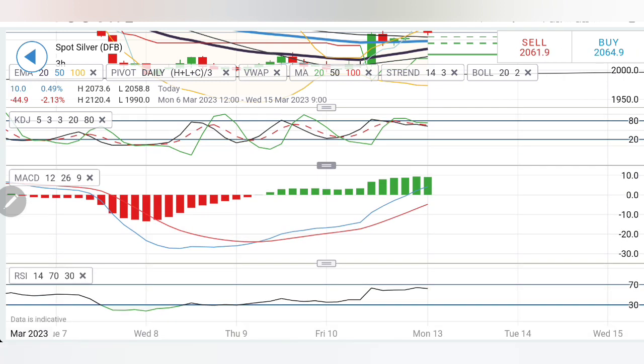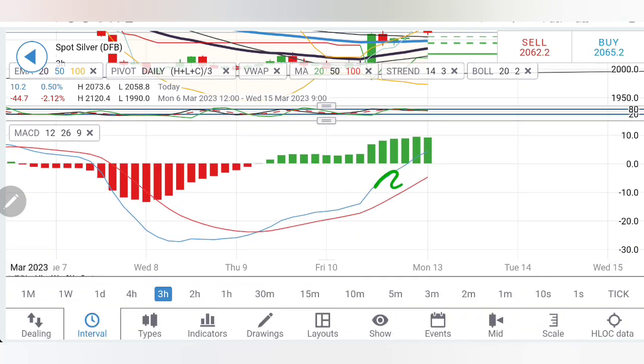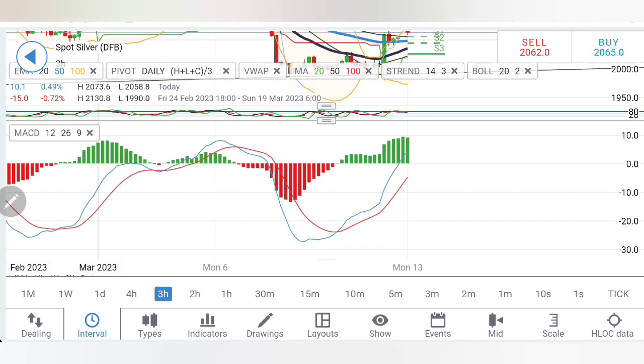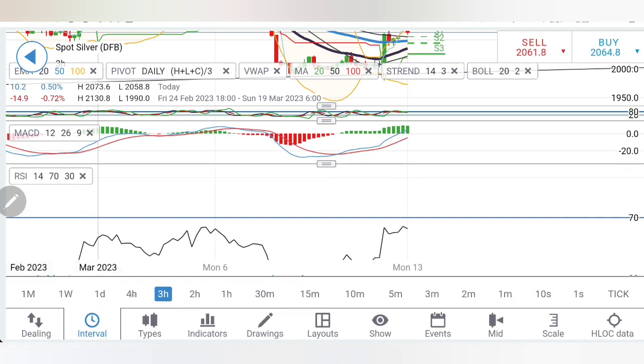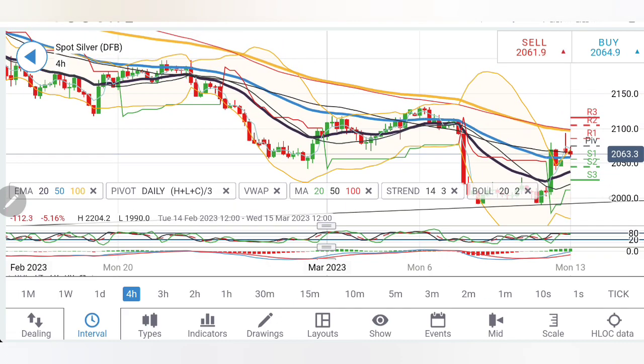The stochastic is looking down, the MACD is still bullish, but see the candle size has flattened, indicating that it is trying to trade sideways right now on the 3-hour. RSI is trying to look down from here. Now look at the 4-hour.